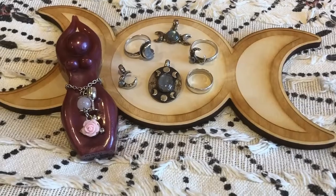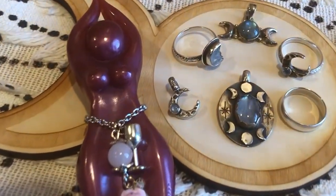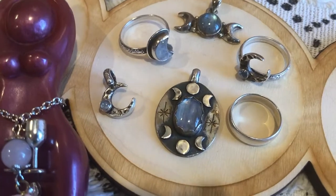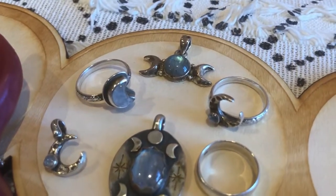Number 10 on my list is silver. And you might be thinking, well, is that really a crystal? It is. Silver actually has a crystalline structure, even though it's a metal. Silver is associated with the ancient Greek moon goddess Artemis, and Agrippa wrote of the correspondence between silver and the moon all the way back in the 16th century.